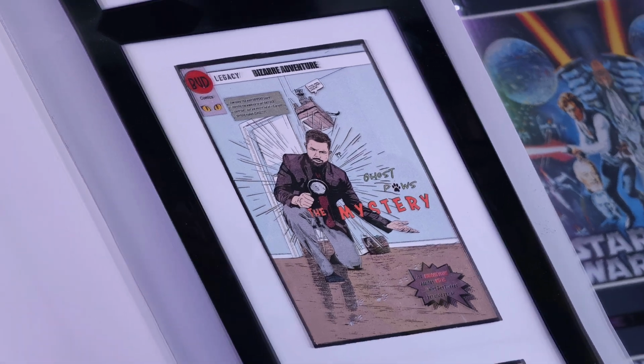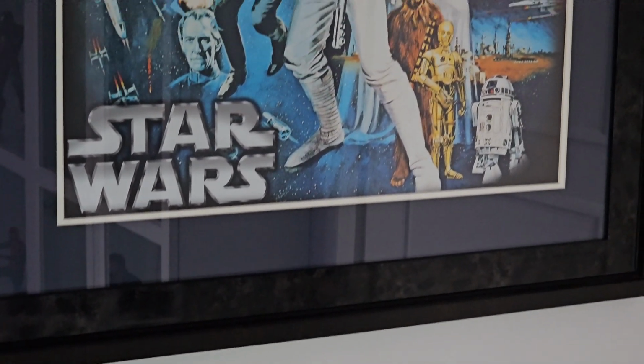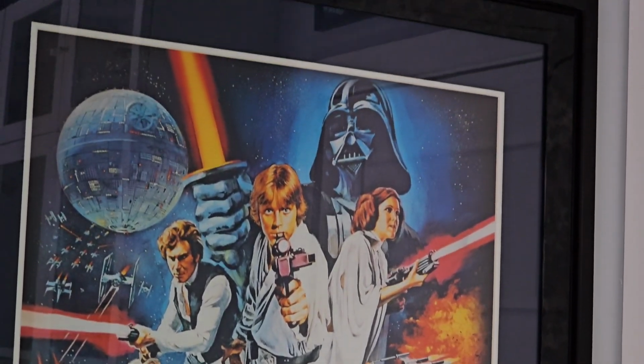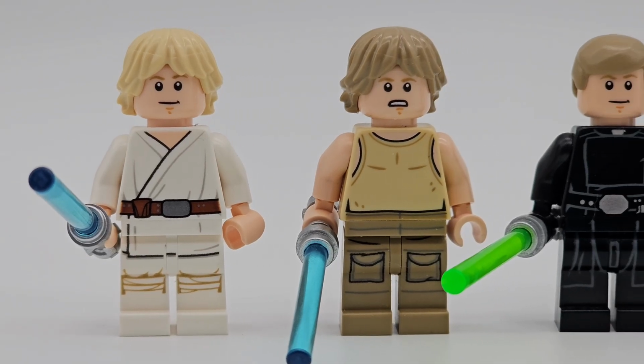This was also given to me as a gift. You guys might remember this from my old collection tour. I love the Star Wars picture, and it fits there nicely. Up above, I've got these Lego minifigures, and you can see I've got quite the collection. I'm going to show you guys more of my Lego collection.